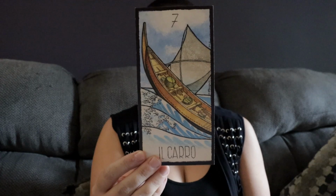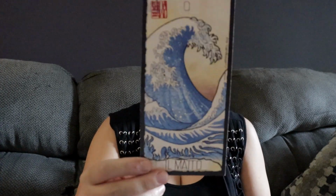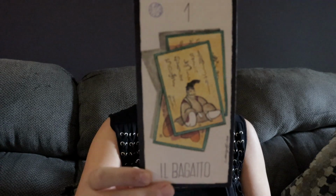And it has the Il Meneghello backs. And this is a special occasions deck because it is only coming out for particular kinds of readings. I have used this deck to display my card of the year, or to select my card of the year, or to choose one card to then construct a bigger tarot reading around.